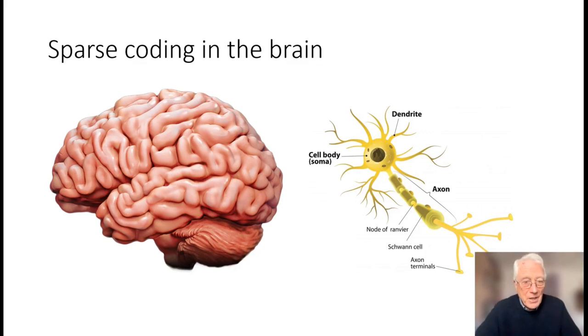Because the brain is a very expensive organ to run. It weighs about 2% of body weight, but it consumes about 20% of body energy. It's enormously expensive to run, and so we can only afford to run a few neurons at any one time. And the coding in the brain takes advantage of the property of natural images that we've evolved to deal with, by coding so that you take advantage of the 1 upon f coding.